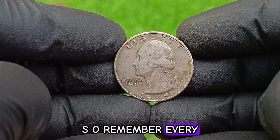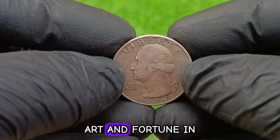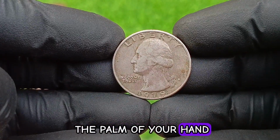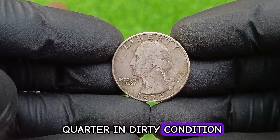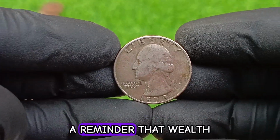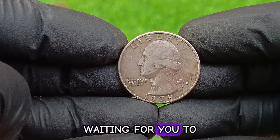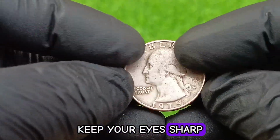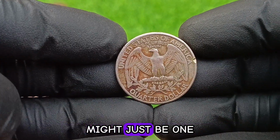So remember, every time you touch a coin, you might be holding history, art, and fortune in the palm of your hand. The 1979 D Washington quarter in dirty condition isn't just a piece of metal. It's a symbol of possibility. A reminder that wealth could be hiding where you least expect it, waiting for you to discover it. Keep your eyes sharp, your mind open, and your hands ready, because your billionaire moment might just be one coin away.